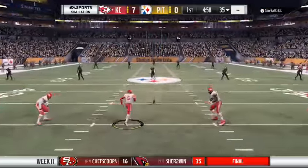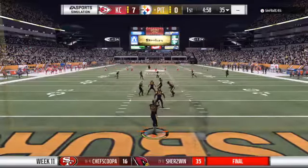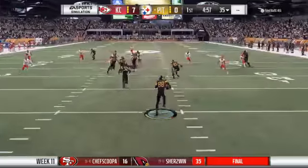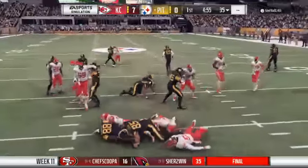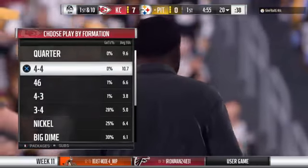Santos out now. He'll kick it away. This is fielded a couple yards deep. And the decision to bring it out will cost him about 5 yards as he'll get this only back to the 20.